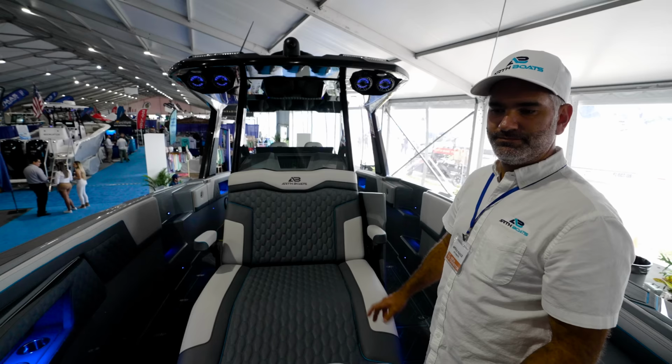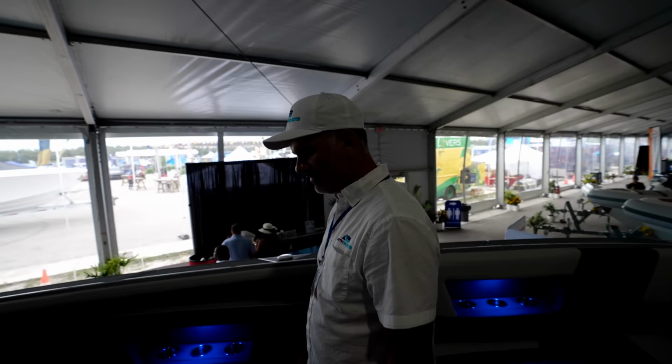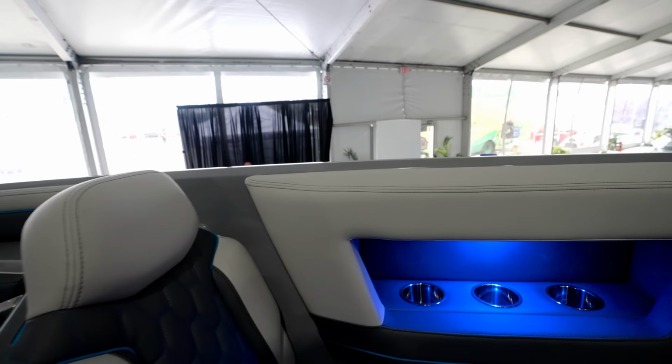To do something the same as the drone, you know? You see the drone here, you can see the drone here. Everywhere you see the same lines. Yeah, all the lines, guys. All the same lines. Look at this, guys. Look at the details on this beautiful upholstery.